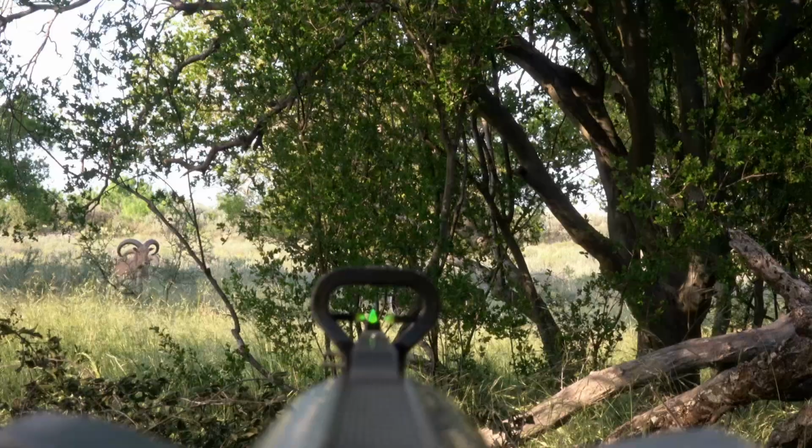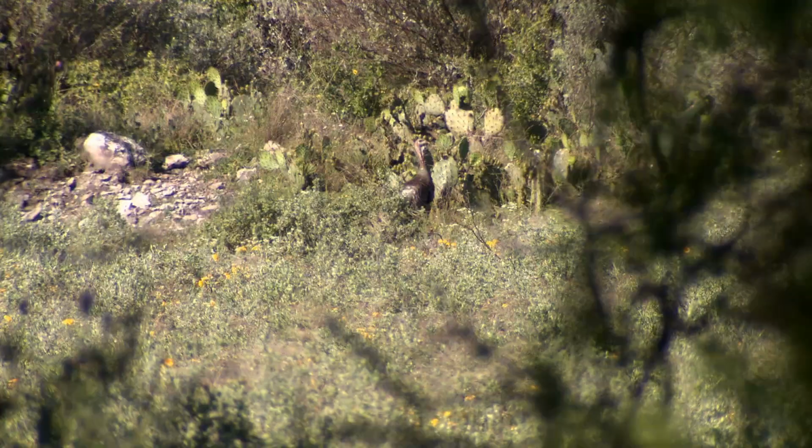You got nothing happening, and then pretty soon you got turkey all over you, and you got deer, and you got some axis deer walking through. So again, it did not disappoint, the variety of game you get to see.